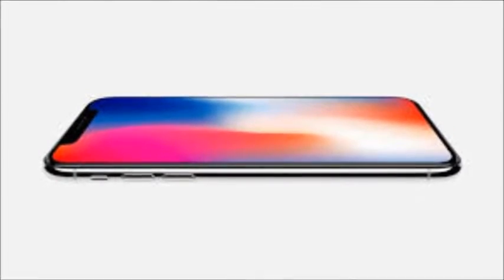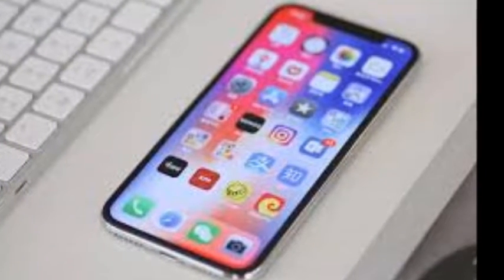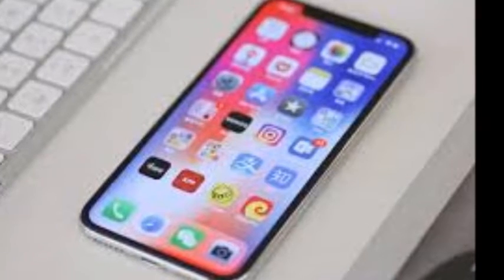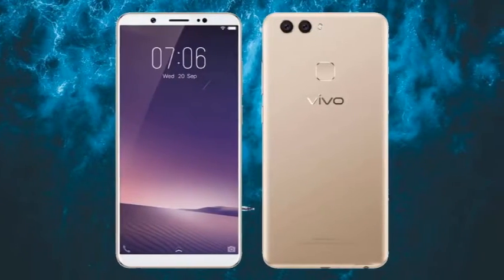As always, we advise our viewers to take this report with a grain of salt, as the authenticity of the leaked images remains to be confirmed. What do you think about the design of the Vivo X30? Share us your views by starting a conversation below.